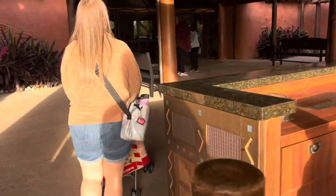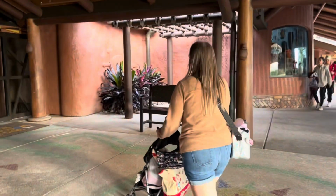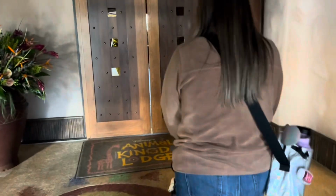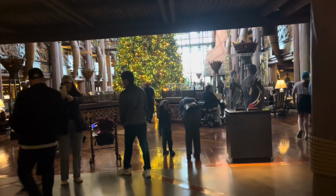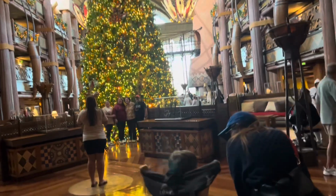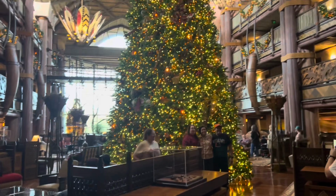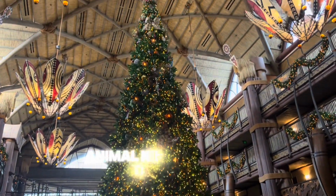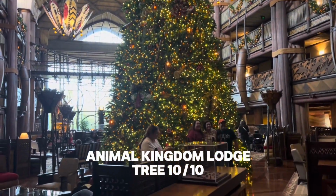Oh, it smells so good, doesn't it? We're talking truth, and you're case though. Here we go. Somebody up. I love the way this one smells. Oh. Okay. There's the Animal Kingdom Lodge tree. She is beautiful. Wow.